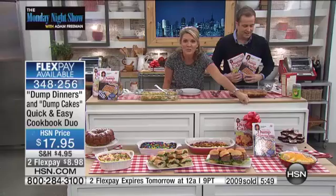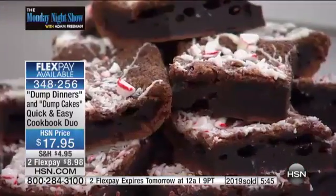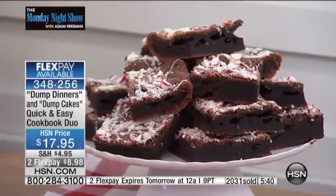So for the holidays, we've started with peppermint brownies. I think this is just absolutely amazing. The mint thing, I am all about the mint thing. That is definitely one of my favorites. But yes, let's talk dinner too.